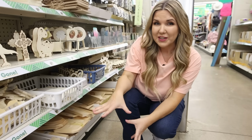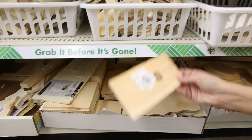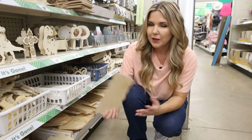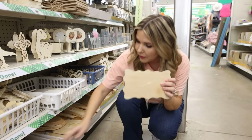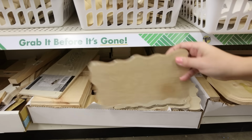Now, usually down here on the bottom shelf is where they have all the different wood cutout pieces. These are so great to craft with, but they always put out new ones. Like this one, I believe is a new one, but then they have all different shapes and sizes you can use for your crafts.